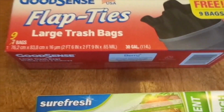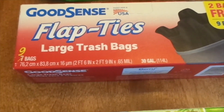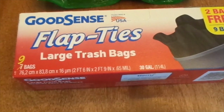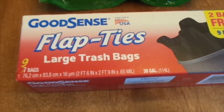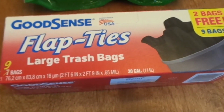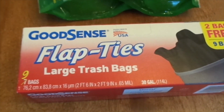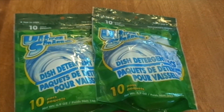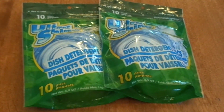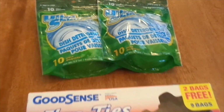And I get these because they fit my garbage can and they work well for me. I mean, we put a full bag in there. You gotta be careful, it does rip sometimes, but these are good. I've been getting these ever since I've been doing Dollar Tree hauls and going to the Dollar Tree. And lastly, I got the Ultra Shine dish detergent packs. You get 10 in a pack, so I picked up 2 more.